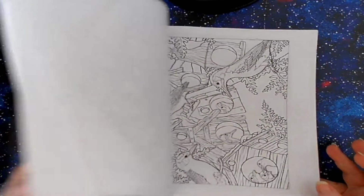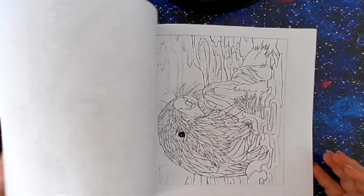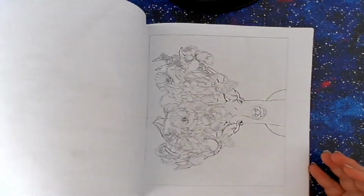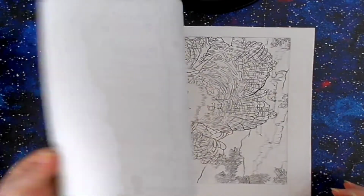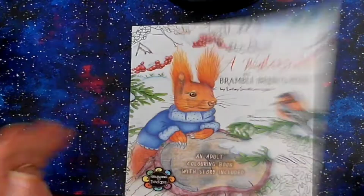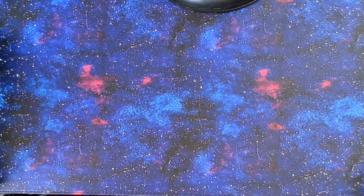I thought there was a lot more Christmassy. There's Christmassy. So it goes through the seasons by the looks of it. But it's just the cutest book ever. There's more Christmassy. So it's all different scenes for winter. Absolutely wonderful book. And so cute.